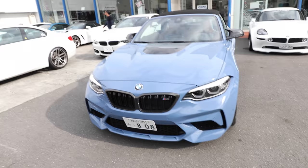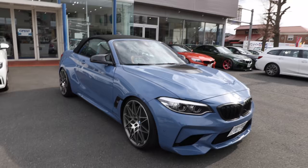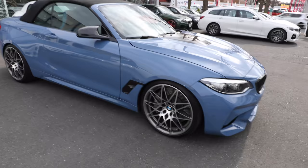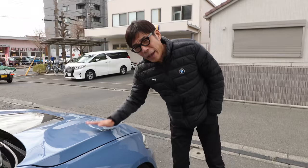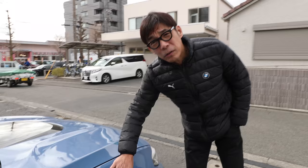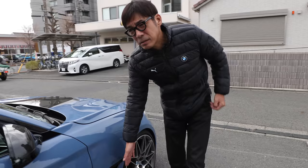Bob was saying that this is an M240 cab. Unfortunately, they never actually sold these in Japan, so they had to import this specifically for this project. Is this your personal car then? Yes. It's an M240, but all of these body panels are from an M2. Engine hood and front fender are BMW M Performance carbon material. The front bumper, side skirt, rear fender, rear bumper, and rear trunk are all M2 Competition standard.